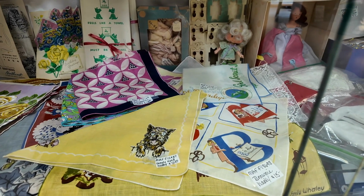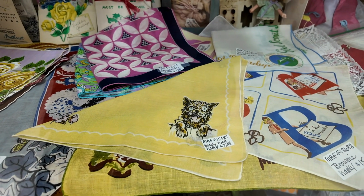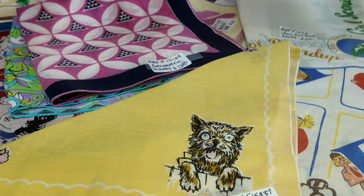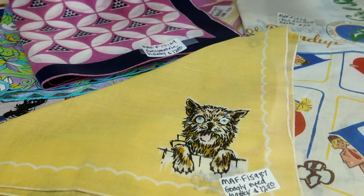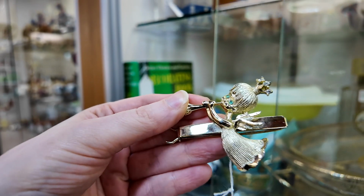I was looking at these handkerchiefs. I like the brownie hanky for $15, and then I saw this dog hanky. It is $12.50, but it has little googly eyes on that dog. That is so much fun. My mom is going to get this.